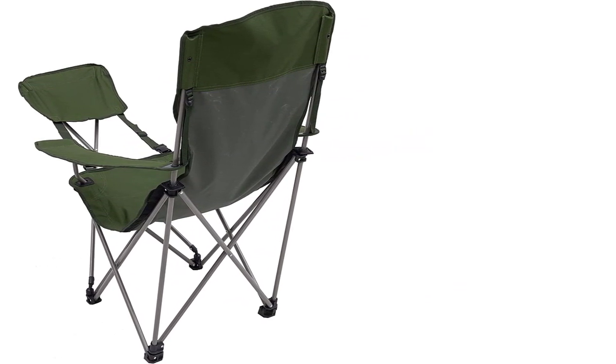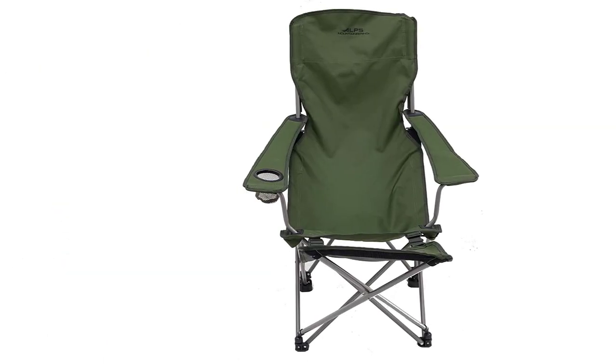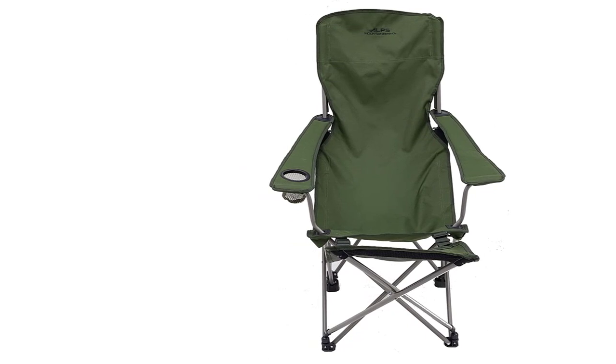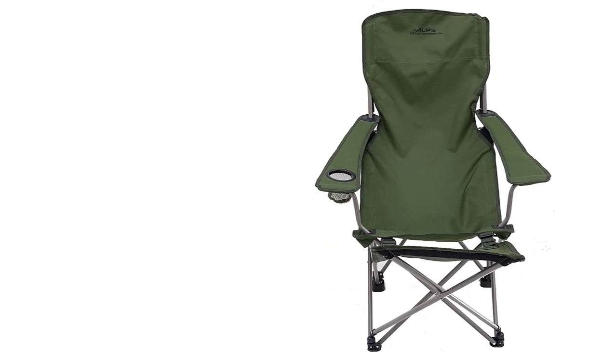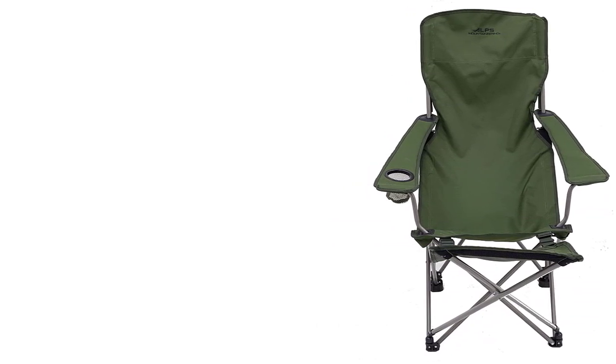Its frame is sturdy, featuring powdered stainless steel for maximum durability. Moreover, the frame is foldable to facilitate portability. The cover material is made from 600D fabric to offer full support, hence without risk of breaking.